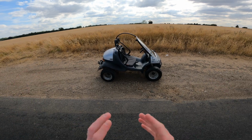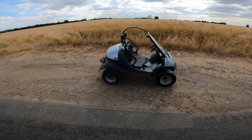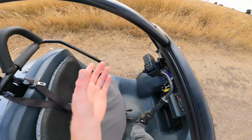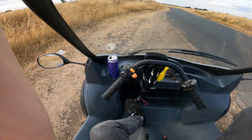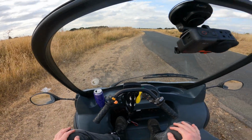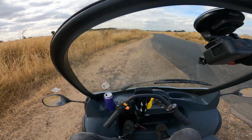Today I have another POV driving video for you, and in this one we've got the Secma QPOD Sport. It is a ridiculous road legal buggy thing with a twist throttle, automatic gearbox and just forwards and backwards as gears. So what I'm going to do is start up all these other camera angles, sync them together, and let's get going.